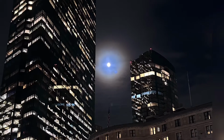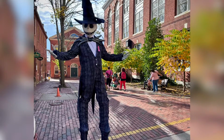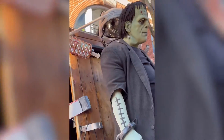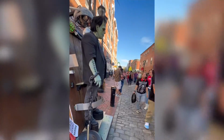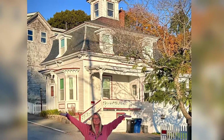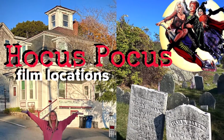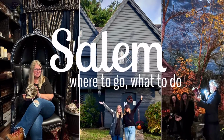That was it for Boston, but the next day we headed to Salem, Massachusetts, the one town in all of America that you want to be at for Halloween. They are known for their Salem witch trials, and they have all kinds of Hocus Pocus film locations there too. I do have another video specifically about the Hocus Pocus film locations and another one about what to do and where to go when you are in Salem.